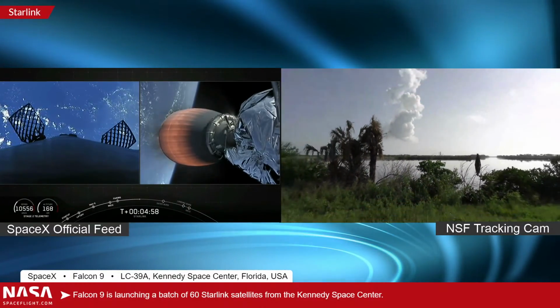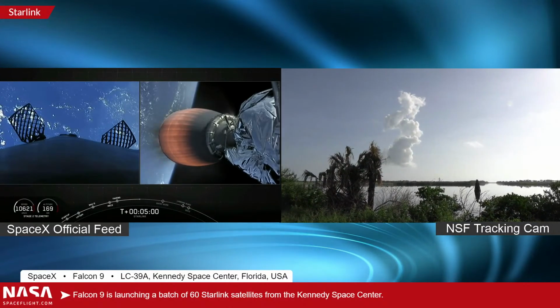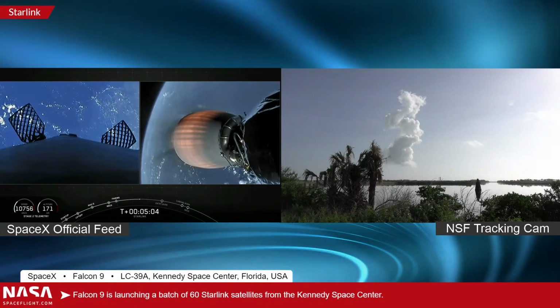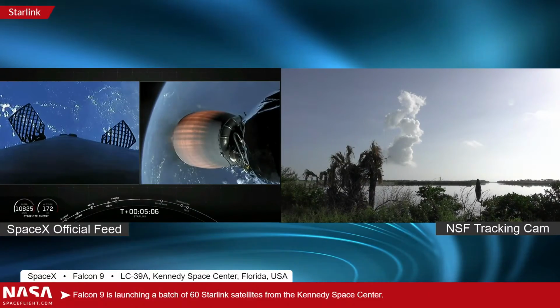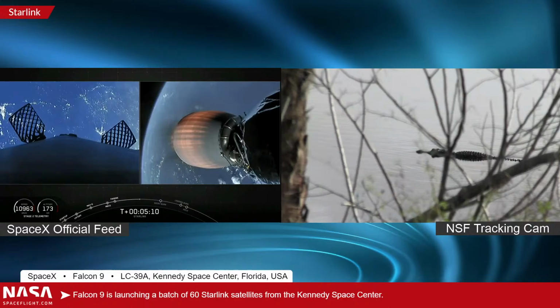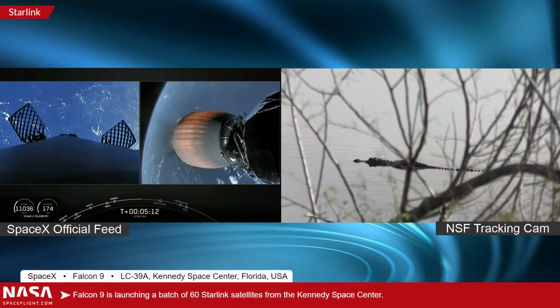Both vehicles are following. We'll get Chris back over to real time here. Chris, you should be back on real time comms. Awesome, and of course we heard that call out over the net that both stages are following a nominal trajectory, and that is very, very good, especially for the second stage.